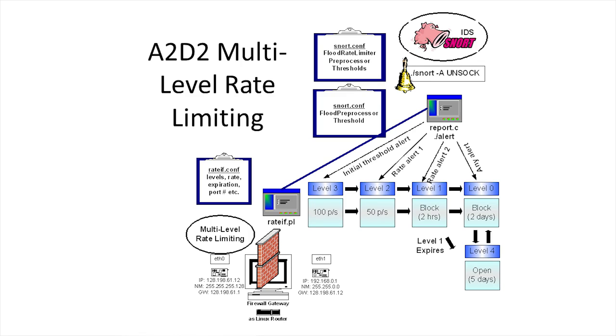When the traffic exceeds a certain threshold, the packets from the subnet will be put on a rate limited chain, and if the traffic level persists, you go to the next level and so on, until it is blocked for a short period of time, and then blocked for a longer period of time, or even days.